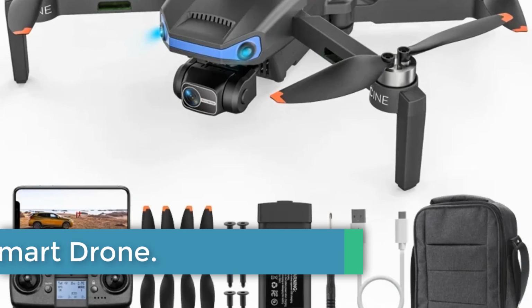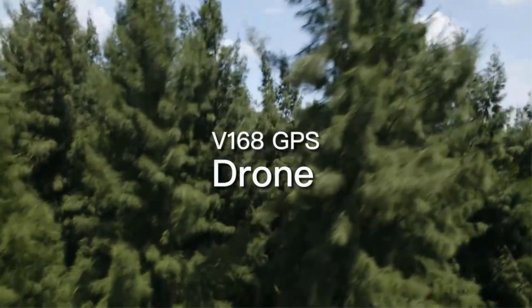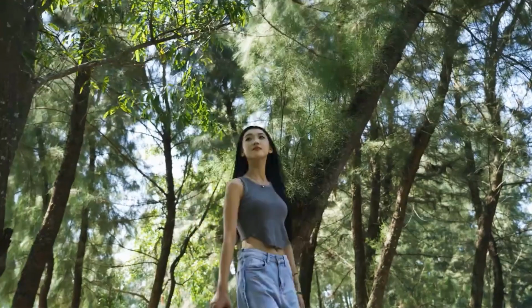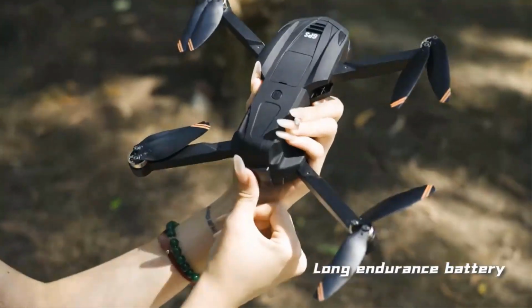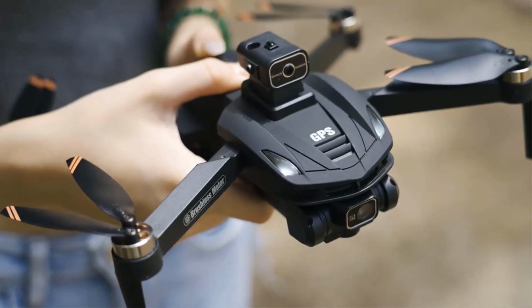Their new AE3 5G drone boasts advanced features such as dual 8K HD cameras with a 3-axis gimbal, obstacle avoidance radar, and a brushless motor for stability. The drone, operating on a 5 GHz frequency, offers various control methods including remote control or app control, with a range of up to 1,500 meters.